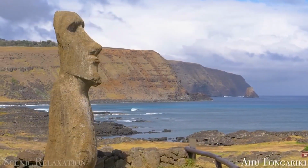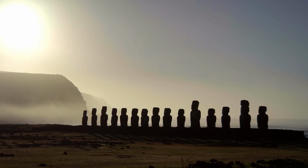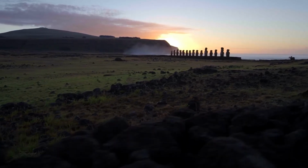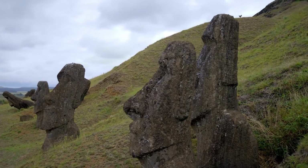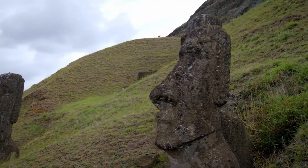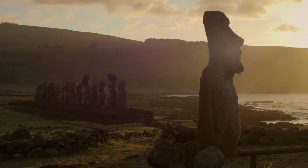Most of the Moai are made of andesitic basalt that was extracted from the quarry of the Rano Raraku volcano. On average, the height of these statues is 3 to 5 meters and their weight does not exceed 5 tons. The largest of them has a height of just under 10 meters. To this day, the true purpose of these statues remains unknown.